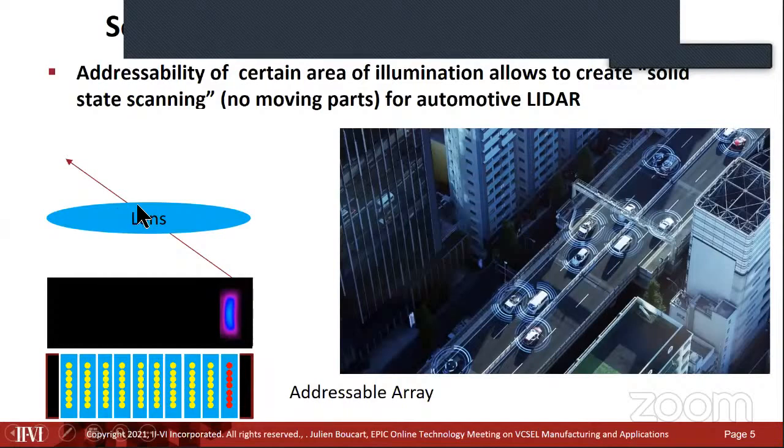Now the drawback, well, the advantage, let's say first, is that you have no moving part, which for a LiDAR is very desirable. The drawback is that you trade off the moving part for a larger chip where you need to have this addressability. But on the other hand, because you benefit from the manufacturing infrastructure of the VCSEL, this trade-off tends to be beneficial.